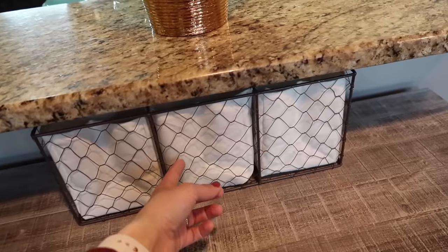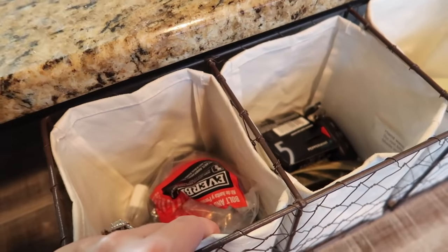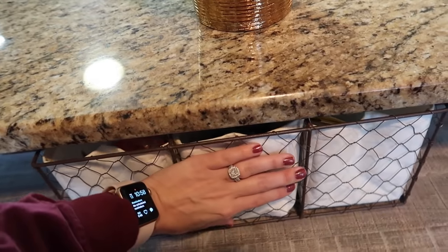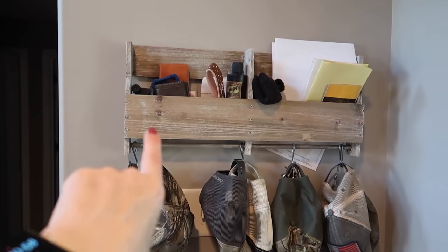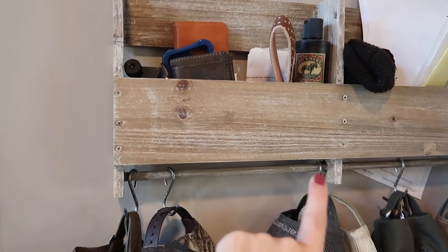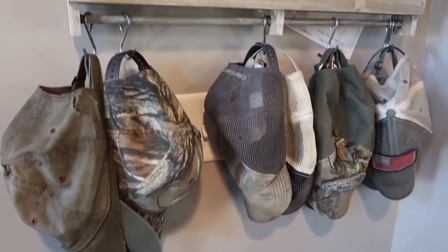And then this little basket's from Walmart, and it's kind of my husband's little thing where he puts his keys and the gum and glasses and things like that when he gets home. So I just have it slid under there. And then these are his hats, and that is from Target. It's actually a coffee thing where you're supposed to hang your coffee in there, but I use it as a hat rack because clearly he has a lot of hats.